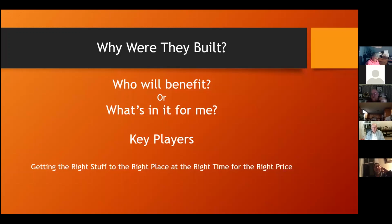So why were they built? Who will benefit? We're going to talk about who benefits from these railroads, because people aren't going to do anything if there's no benefit for them. That's been a problem along the way that had to be resolved several times in our history. You look at it from the point of what's in it for me. So when I start talking about some of the key players, it's important to know that they're looking at it from their financial perspective. What are they going to get out of this? But as I used to say in my logistics war planning world, getting the right stuff to the right place at the right time for the right price is significant.